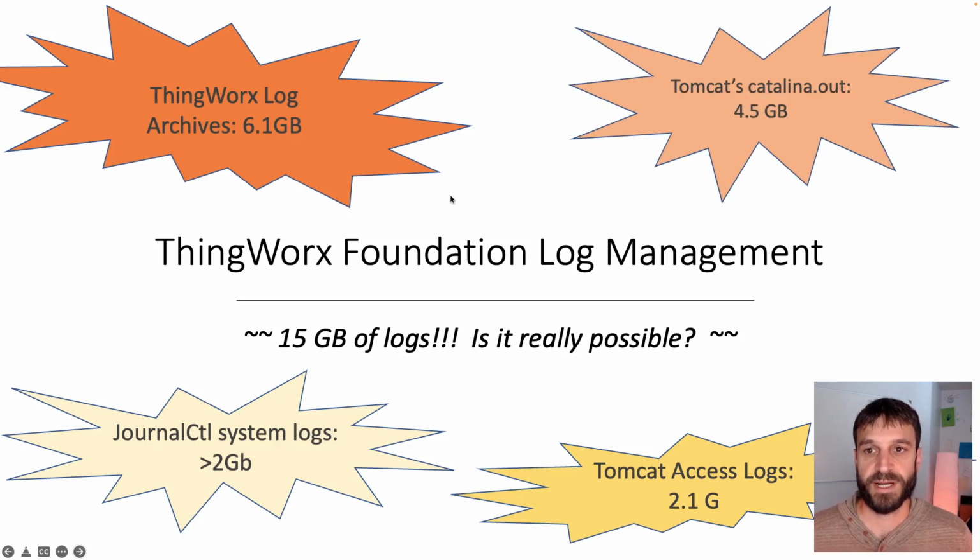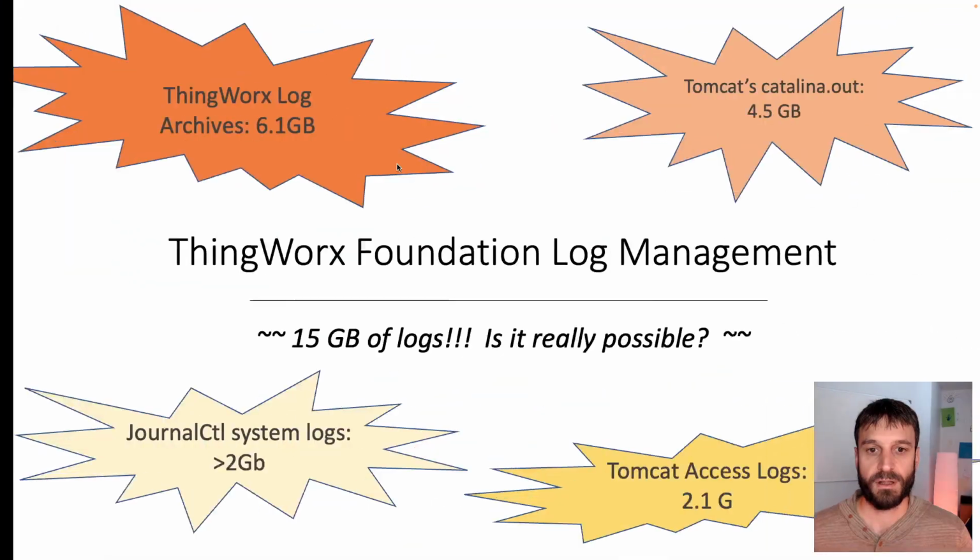And finally, my surprise of maybe last week has been Catalina out, where I've seen log growth of Catalina out to 4.5 gigabytes, and it turns out that Tomcat doesn't really rotate this file as it's supposed to. So I had to put some outside mechanism in place in order to address that, but we certainly don't need 6 months or 12 months worth of logs for Catalina out to be kept. So let's dive in and have a look, and starting with ThingWorx.